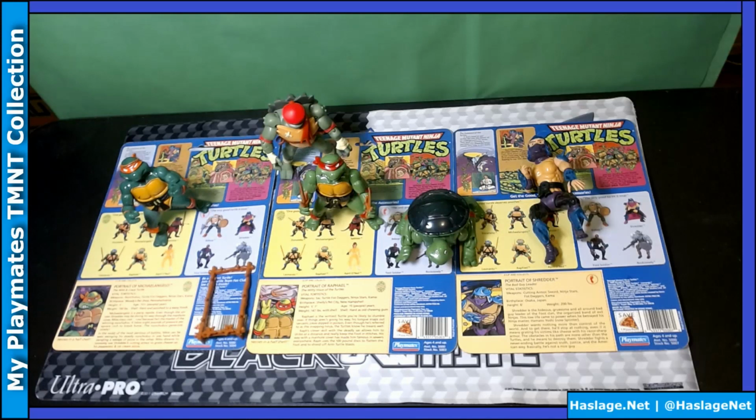Anyway, I missed out on four figures that I really wanted. There was Mona Lisa, Slash, General Traag, and Rat King. So I kind of still look for them occasionally. Maybe they'll pop up on a market in decent condition. But these were my first originals.